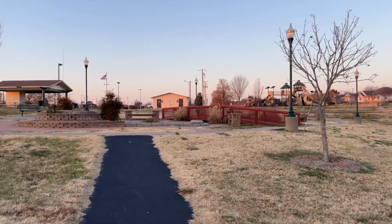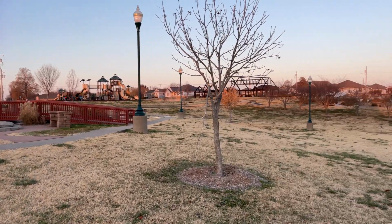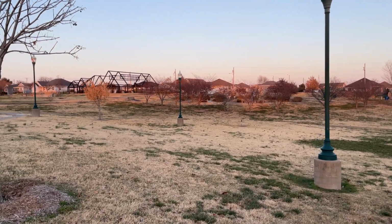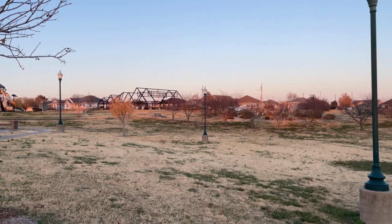There's a couple things to see here. We're going to kind of check them all out. Let me see what I want to head to here. I gotta obviously be a little quick because if it gets too dark, you guys aren't going to be able to see anything. But I think the memorial for the most part is straight ahead. So let's go over this way.